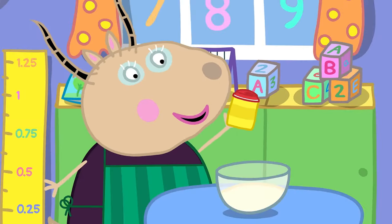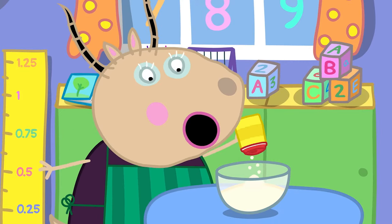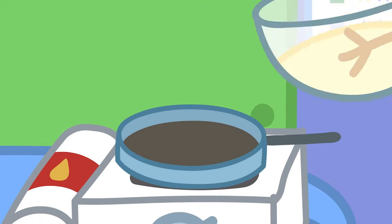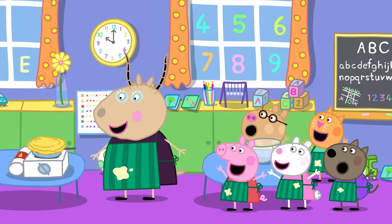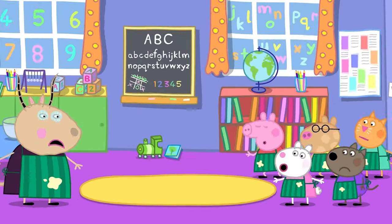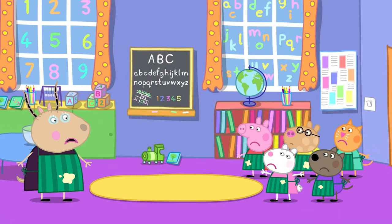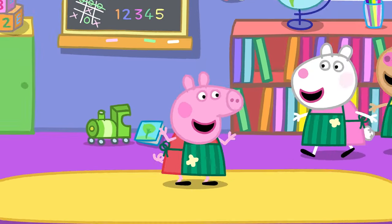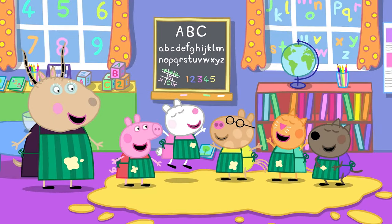Hooray! Baking powder will give us the fluffiest pancake. Just a little will do. Madam Gazelle has added more than a little baking powder. The pancake is getting bigger and bigger. Oh, dear. I'm not sure we can eat this, children. But it makes a great trampoline. Peppa loves Pancake Day. Everyone loves Pancake Day.